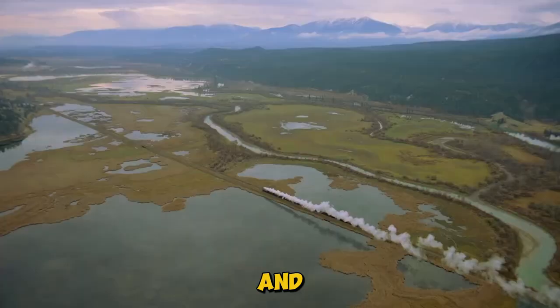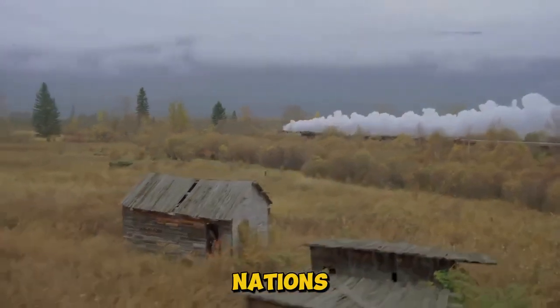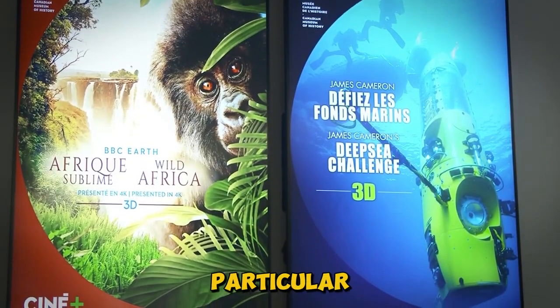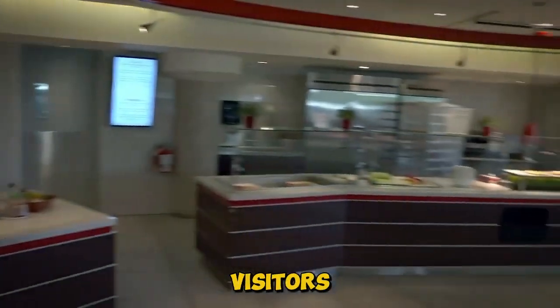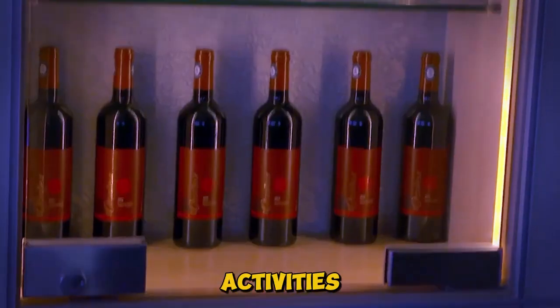Awe-inspiring totem poles and artifacts from Indigenous cultures fill the Grand Hall, which offers a glimpse into the rich histories and customs of the First Nations, Métis, and Inuit peoples. Special exhibitions that highlight particular subjects or historical occurrences are regularly held at the museum, offering new insights into Canadian history. In order to engage younger visitors, the museum also has a children's museum with interactive exhibits and hands-on activities.